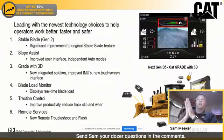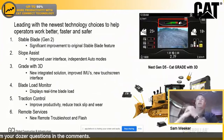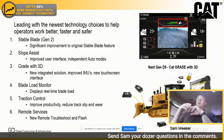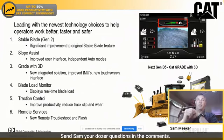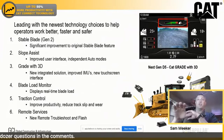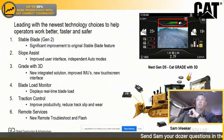So in terms of technology, this tractor really does have the full package of technology that we've got out here on our dozer. So a brand new version of Stable Blade. Of course, we've got Slope Assist, our two-dimensional grade control system. We've got Cat Grade with 3D, our 3D system. A couple of brand new features in here: blade load monitor and traction control. And then, of course, remote services such as remote troubleshoot and remote flash to be able to diagnose and flash those machines over the air.